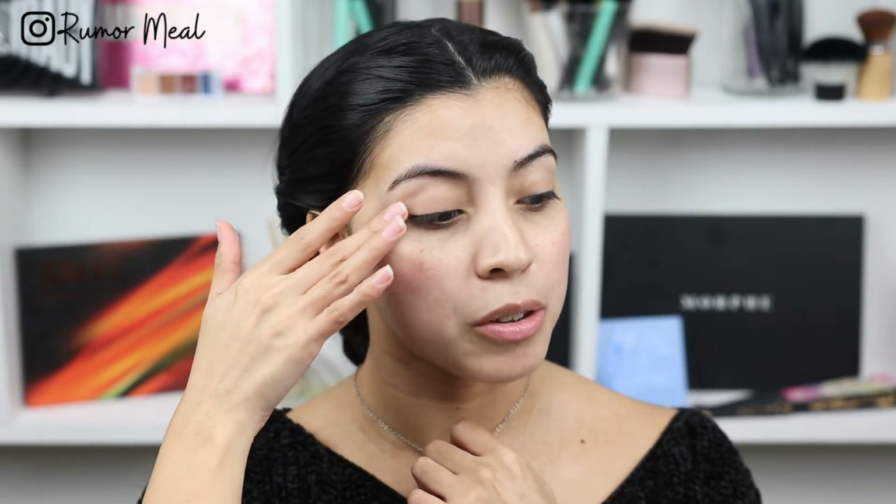Okay, so now we're going back to the e.l.f. side, and this, guys, is completely dry. And not dry in a bad way, not like a creepy, flaky, cakey consistency, but I could tell it's been primed and it's ready to have eyeshadow placed on it, so that's really good.